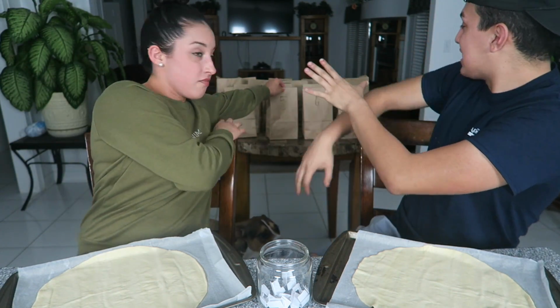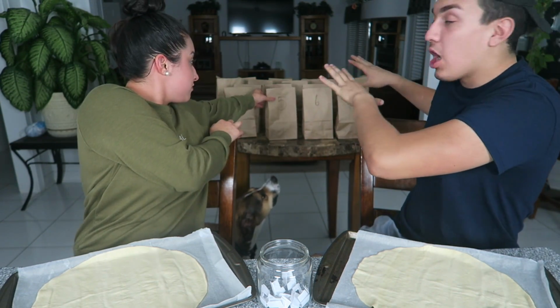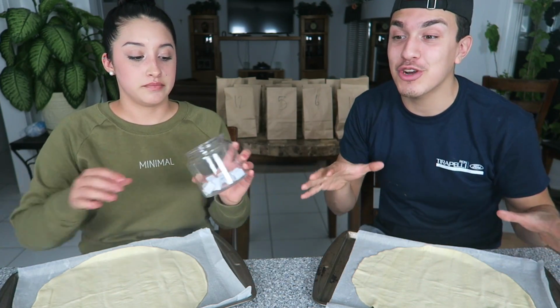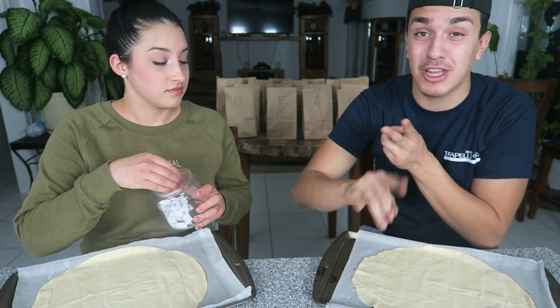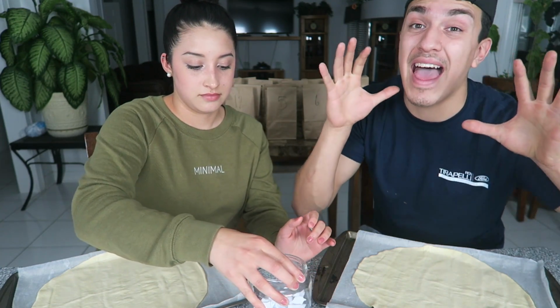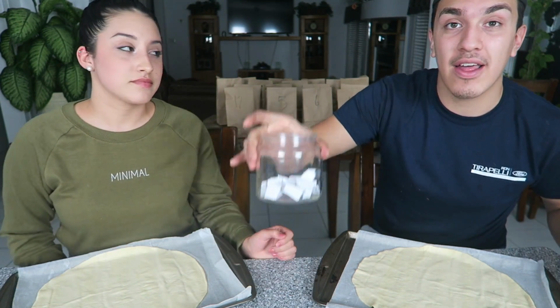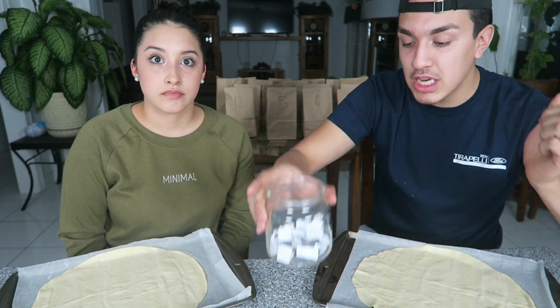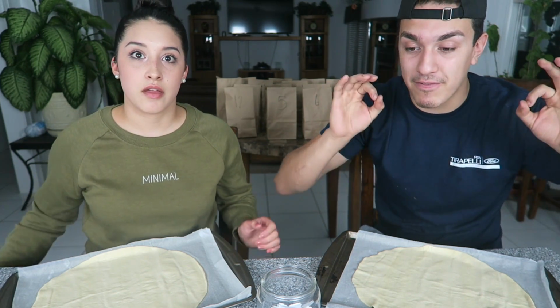So we have a bunch of ingredients back here. I'm not sure if you guys can see, but we got them all labeled, one through 16. We're not sure what is inside the bag. We just put the stuff in and then we labeled them. We got some gross things, we got some good things, sweet things, sour things. Everything, we're not sure. We got the numbers in this jar, so we're gonna be picking out of them, choosing a number, then we're gonna choose the bag, and then we're gonna put the ingredient on top of the pizza.